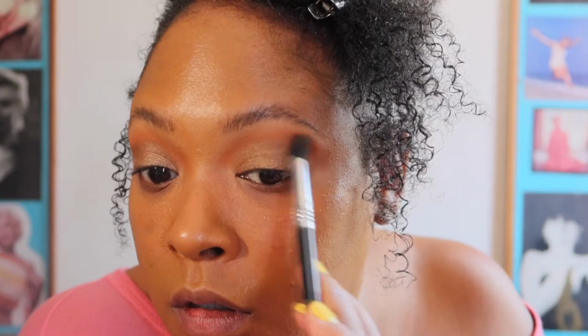Then taking that same brush with the Morocco, nothing on it, and just kind of blending those together. So these shadows, we kept it real simple, real summery. That orange is one of my favorite colors to wear, period. I love a terracotta, I love an orange, I love a red as an eyeshadow. Let me back you up. We'll come back to the eyes.